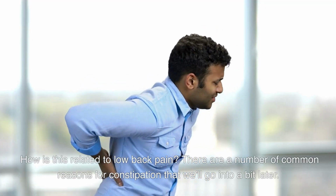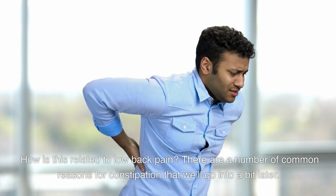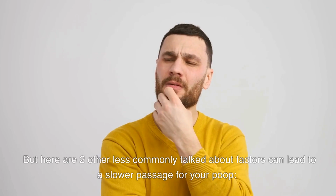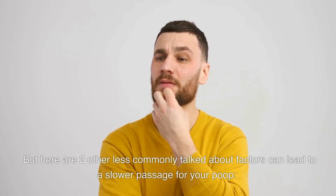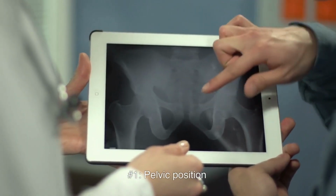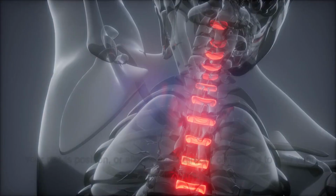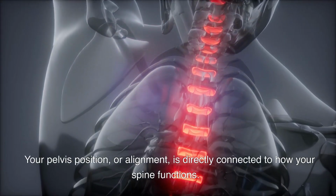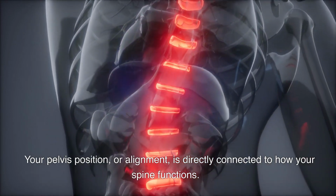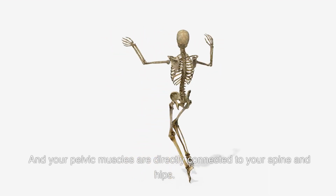How is this related to low back pain? There are a number of common reasons for constipation that we'll get into a bit later, but here are 2 other less commonly talked about factors that can lead to a slower passage for your stool. Number 1, pelvic position, and number 2, the state of your muscles in your pelvic area. Your pelvis position or alignment is directly connected to how your spine functions, and your pelvic muscles are directly connected to your spine and hips.